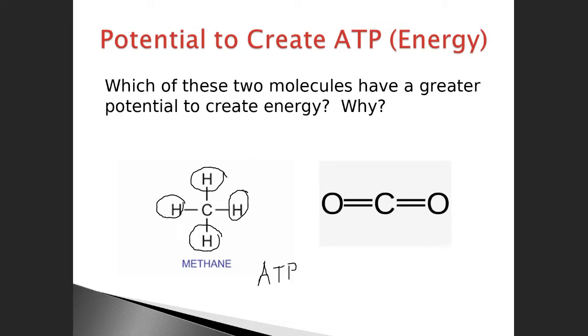but CO2 has no potential to create energy. That's why people can smoke, even though it's a very bad thing to do. People can smoke because they're sucking on that cigarette and exhaling CO2, and there's no potential to create energy. And therefore, people are forming cancer in themselves, but they're not really exploding, right? Isn't that interesting and cool? Any questions?